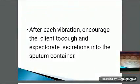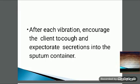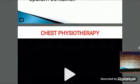After each vibration, encourage the patient to cough and expectorate the secretion into the sputum container. But if the patient is unconscious, in between we need to do suctioning to remove the secretion. Now, in this next slide I'm going to show you the steps by the nurse performing chest physiotherapy.